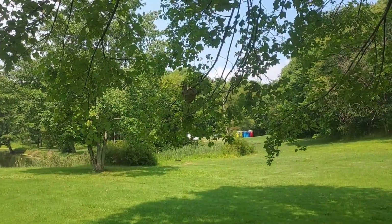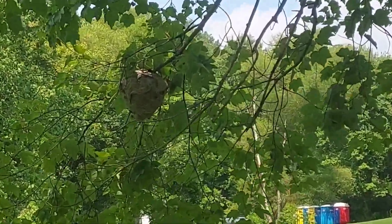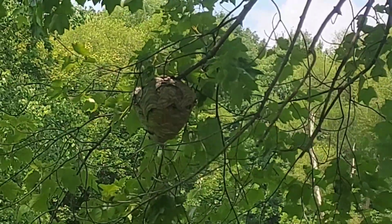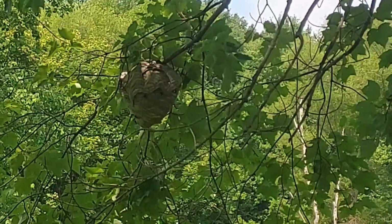Yep, while we do this, we have some unwanted neighbors. They are not welcome. That is right across the line from my camp. It needs to go. They're going to come and take care of that.